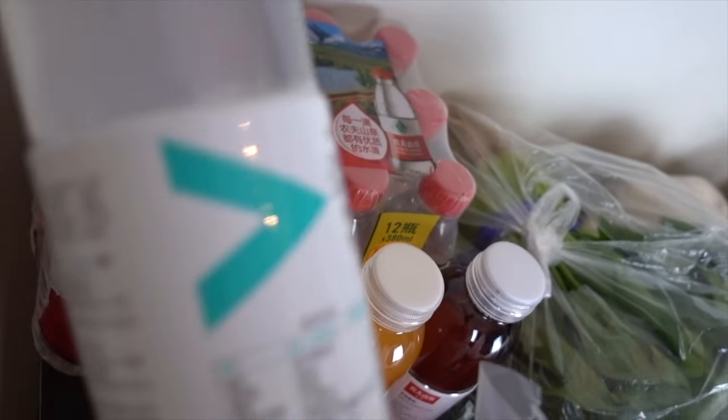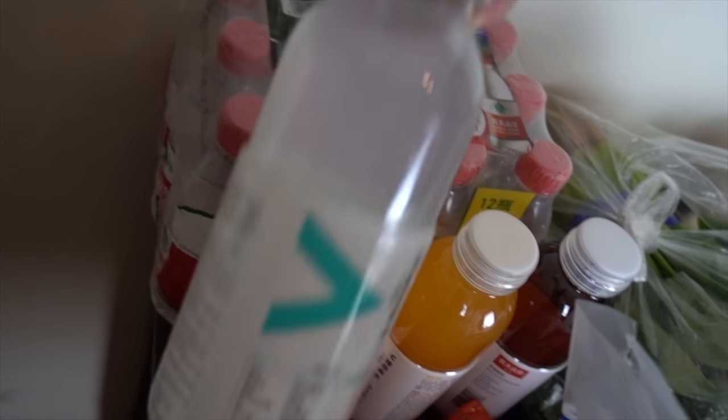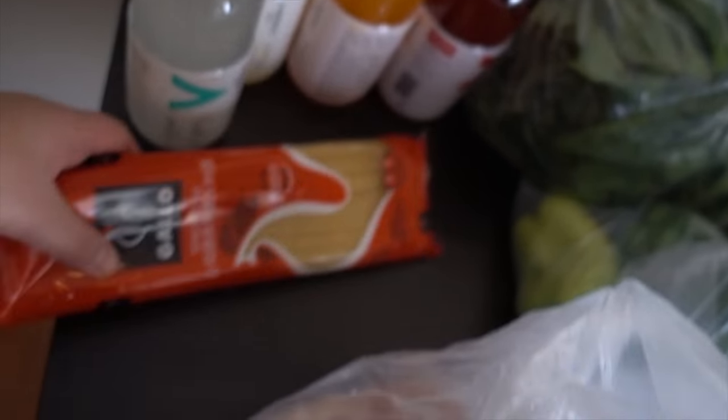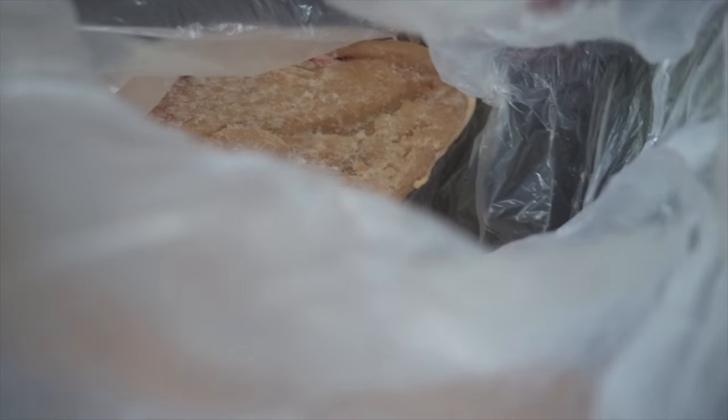I also bought some vitamin water. We found this on Carrefour. We haven't seen this one there before, so we picked some of that up. Some bread for toast in the morning, and some pasta as well. And then chicken. I think I've mentioned this before in our weekly vlogs, but chicken just comes in a plastic bag because in the shop it is displayed just as chicken breasts, and it's not always frozen either.